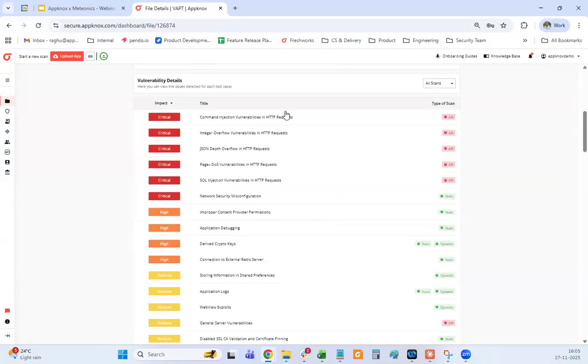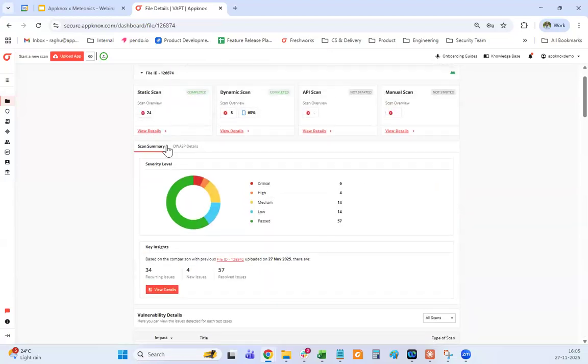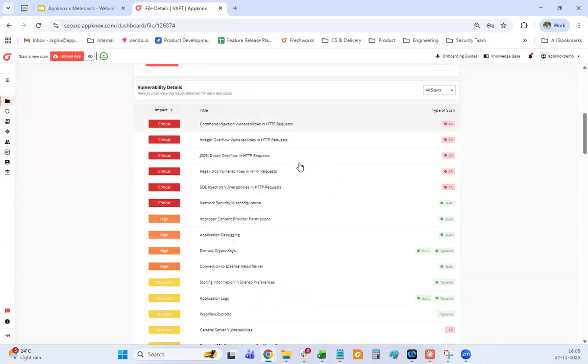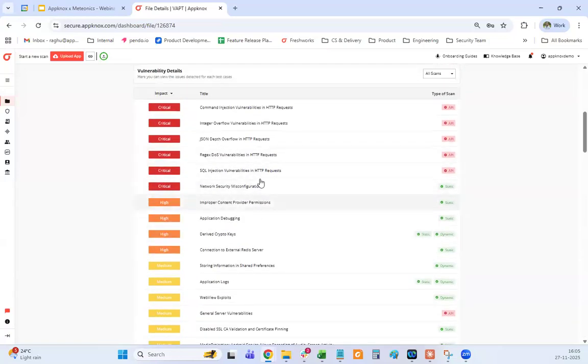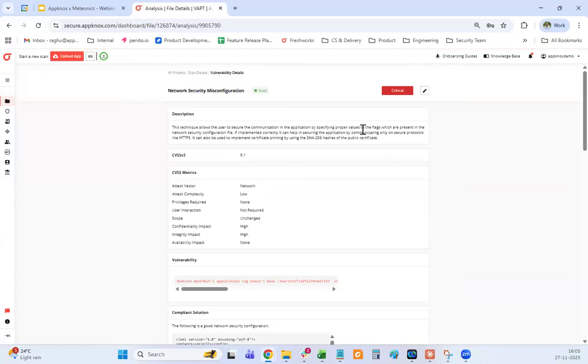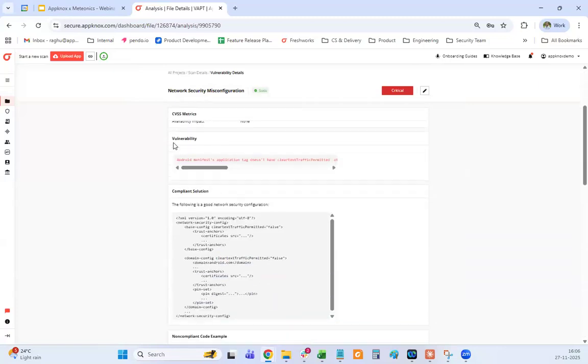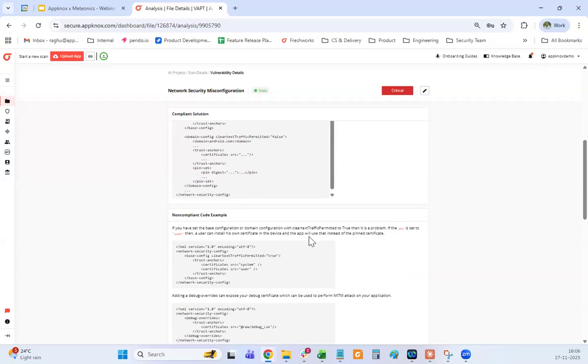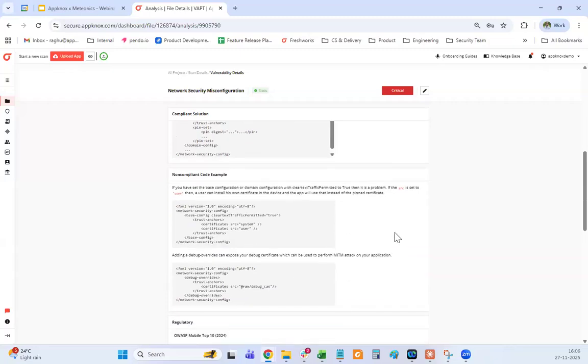Now, you also get to see the overall vulnerabilities. Right now, I showed you scan-type-specific vulnerabilities, but here is where you see the overall vulnerabilities that have been found for this specific application. Whenever we flag a vulnerability, we give you a high-level description of what that vulnerability is. We follow CVSS v3 standards to grade the severity of a vulnerability, with various metrics associated with those standards. We also give the compliant solution, meaning how your development team can go about fixing the vulnerability, and a non-compliant code example, indicating what your development team did incorrectly in the first place, which resulted in AppNox finding this issue. That's the non-compliant section.